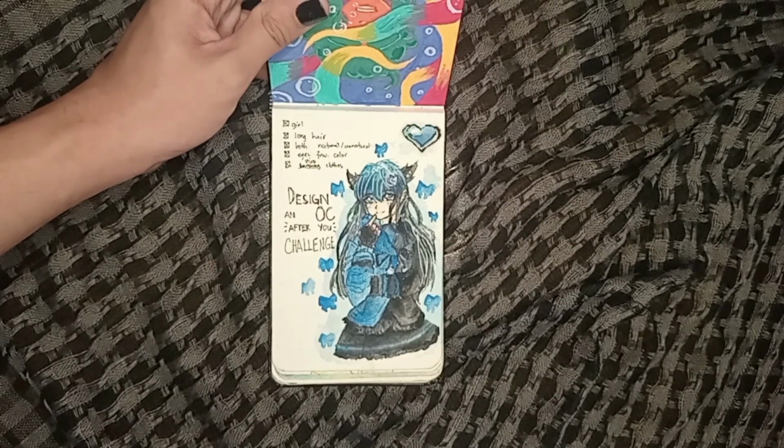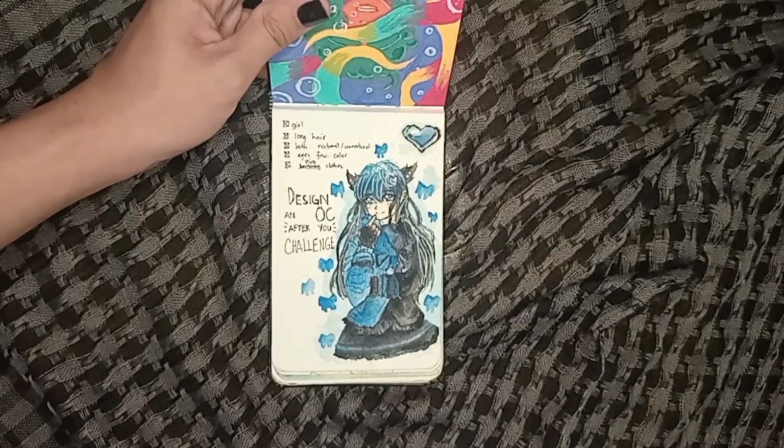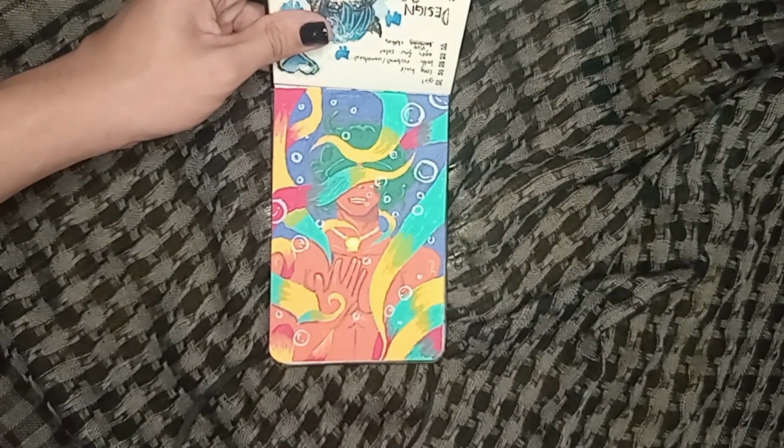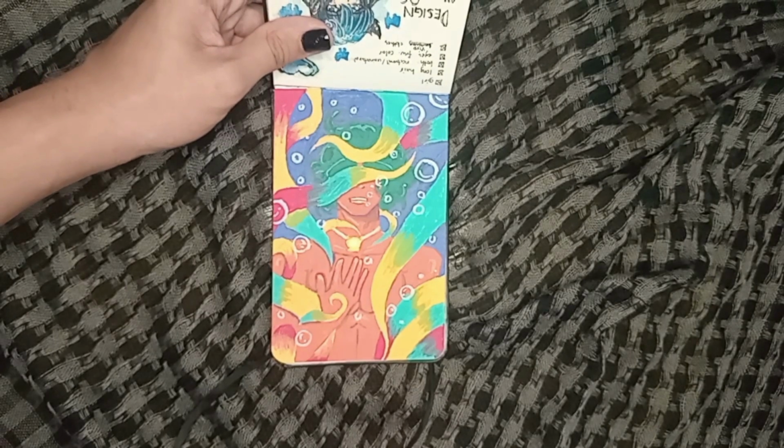This one is a challenge way back in TikTok quarantine to design an OC based on myself. It turned out cute, although the heart on the upper right has non-waterproof ink. A page found in a later note I did in particular with paint acrylic markers.